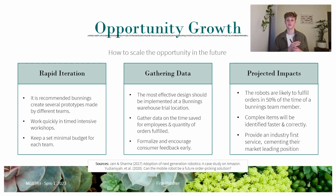And then finally, within the data sector is formalizing and encouraging consumer feedback, even employee feedback, whether they think this is a great idea to reduce the amount of time they have to go grab products for the different people in their store, and then also whether the consumers enjoy this type of service and whether they find it adding value to their lives.